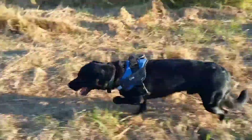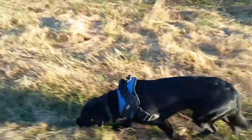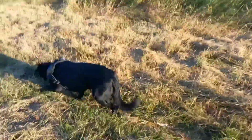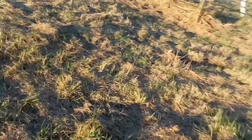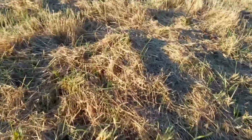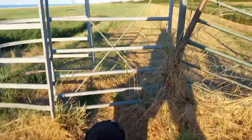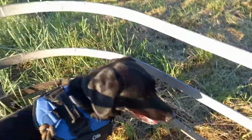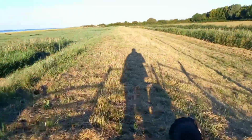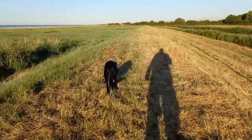And hopefully it'll start to get a little bit quieter, Otis, as we meander along the coast away from the M4. It's a good boy. In you go. There you go. Oh, good boy. Okay. Onwards and westwards.